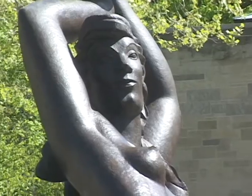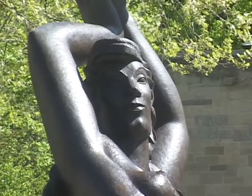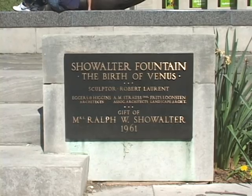Robert Laurent was born in 1890 and died at the age of 80 on April 20th, 1970. He came as an immigrant to the United States in 1902 and resided in Maine. He actually came to IU as a visiting sculptor in 1942 and later that year was appointed professor of sculpture, where he taught from 1942 until retirement in 1960. He has several works of art in museums across the United States and into Europe.